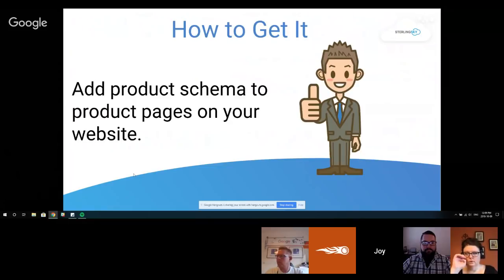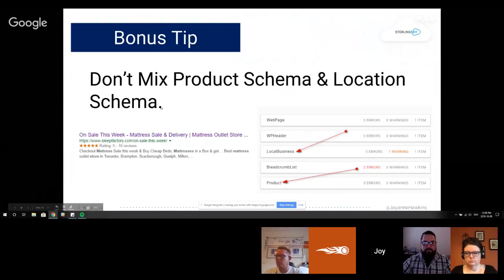So this is how you get it: you have to add the product schema to each specific page on your website for each product. And you can customize them differently. The thing that I see people do wrong a lot of times, the reason why businesses don't actually get the schema markup showing in the search results, is because they accidentally put too many types of schema on one page. So a lot of local businesses will put the local business schema on the page, and then they'll also add product schema. And I have found that these two conflict, and often when you have both, nothing will show up in cases that I've looked at.